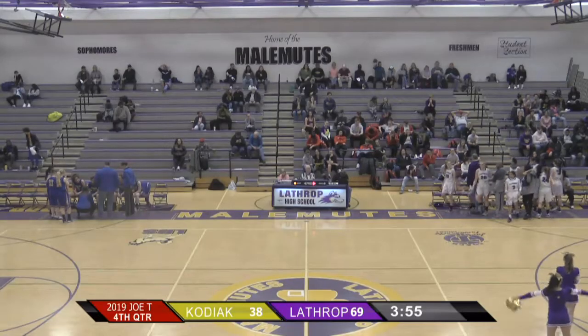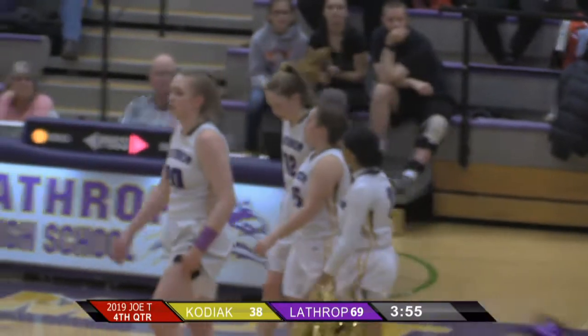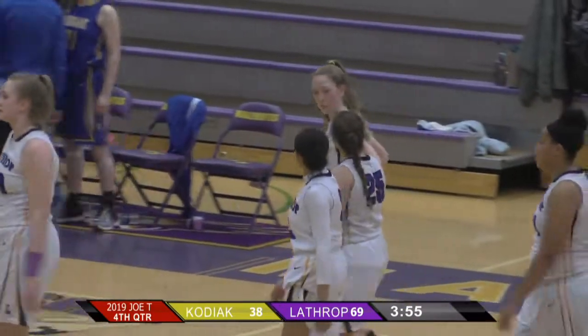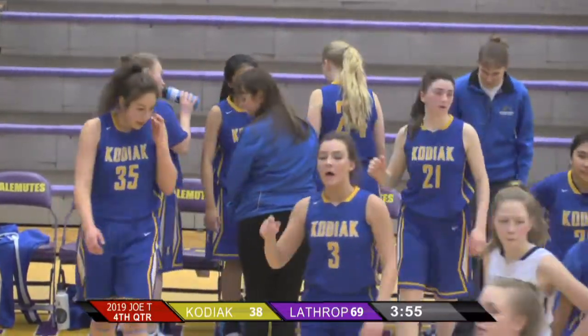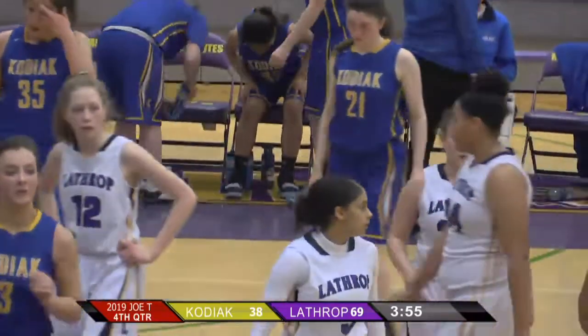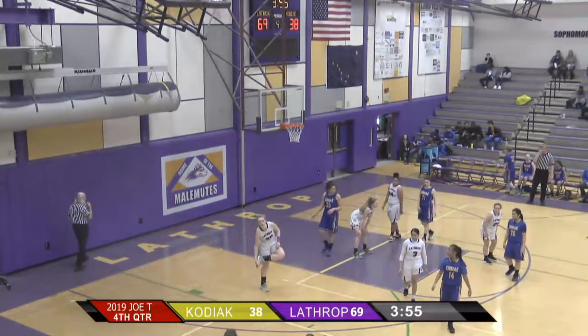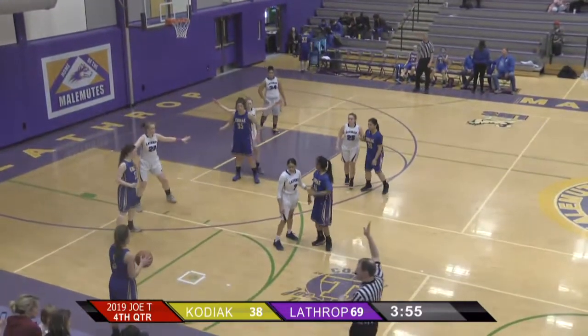Lathrop has done a pretty good job, whereas most of their players have had definitely some playing time. They've been doing those large substitutions where they'll put in three or four of their players at a time. Well, it'll be interesting to see in these last few minutes what they decide to do in terms of that, and also what Kodiak does to try to get some points on the board before it's over. So 3:55 left in the game with Lathrop's commanding lead of 69-38.